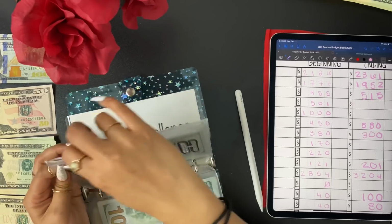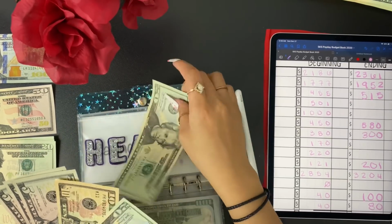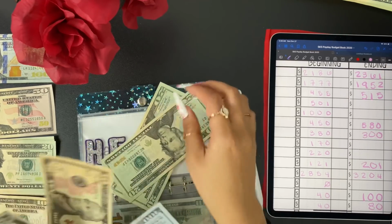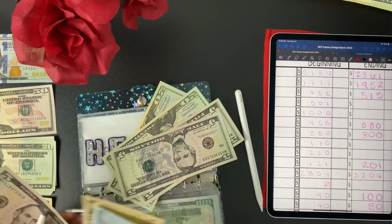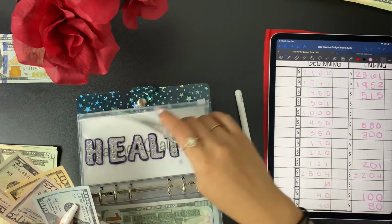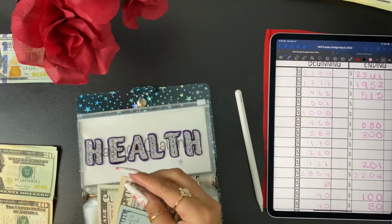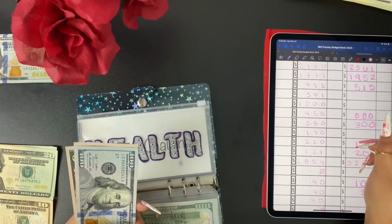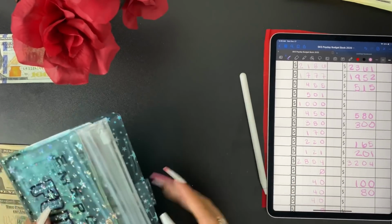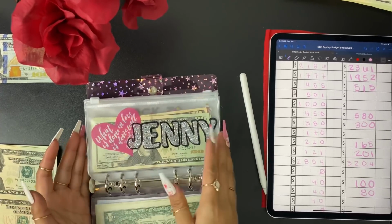Health, 20, 40, 50. So now we have 150, 160, 165 in health. 165. Here. So we did savings already.